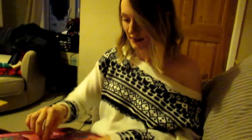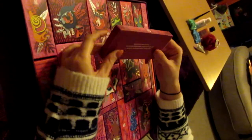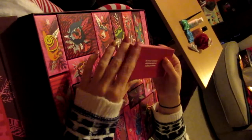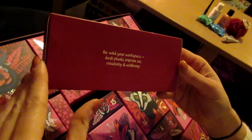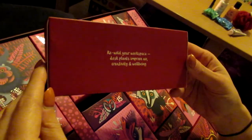Right, last one for me. Is it number 13? Number 13, yes. It's a thin one. Rewild your workspace. Desk plants improve air, creating creativity and well-being. Well, there you go. Do you like a desk plant? Didn't your desk plants all die? This is why we don't have pets. Or children. Oh, how do I open it?